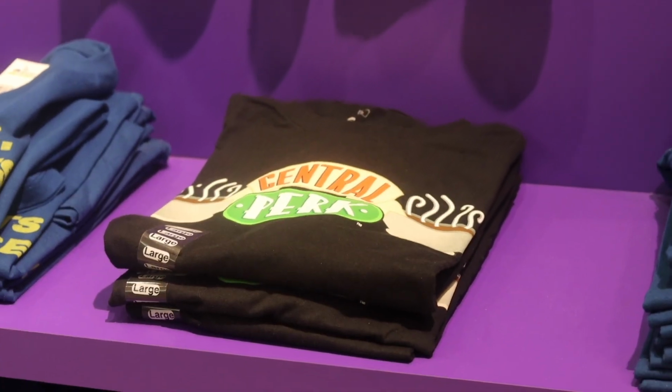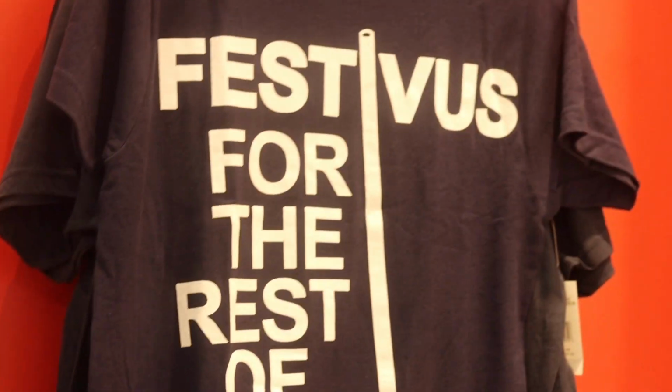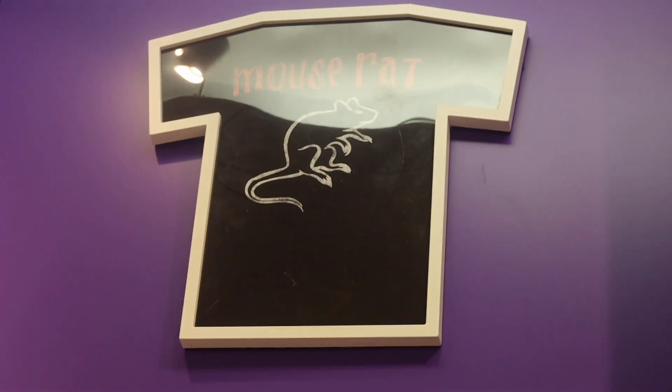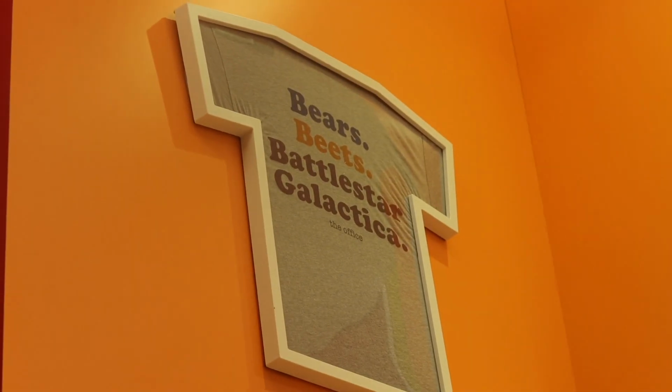Looks like they've also got a lot of other Seinfeld shirts here. There's Festivus for the rest of us. Mouse Rat from Parks and Rec. You can't really see it because of the glare. There's Law and Order shirts too. More Office merch as well.